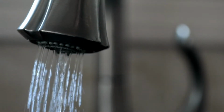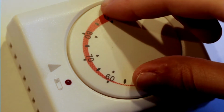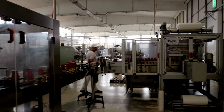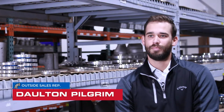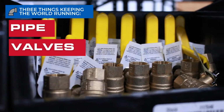We don't think about how the water gets to our faucets or toilets. We don't wonder about how hot or cool air keeps us comfortable. We don't wonder how food gets to the stores or how it was processed and packaged. The industrial supply world makes those things happen. Modern life cannot be possible without three things: pipe, valves, and fittings.